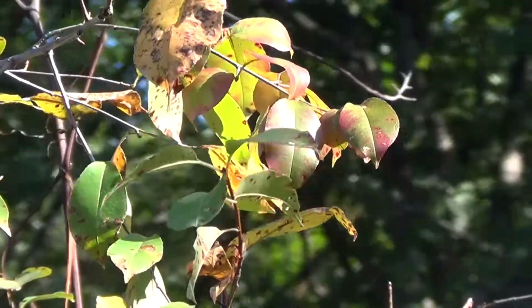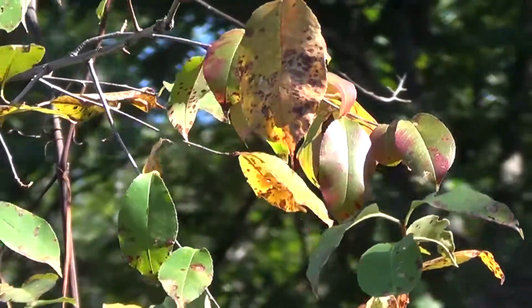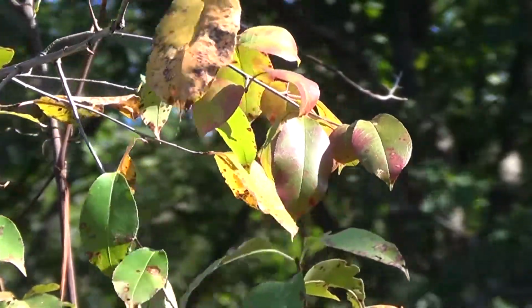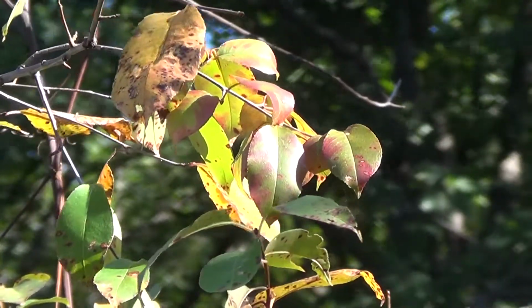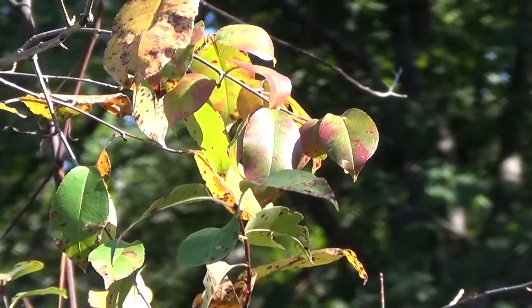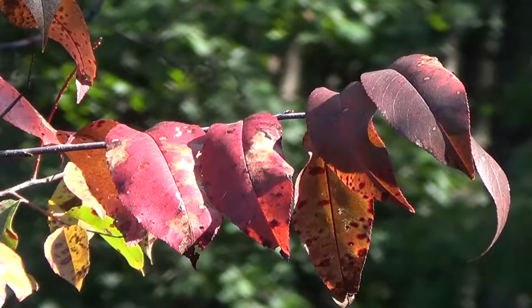So one of the most noticeable things about fall is the fact that all the leaves are changing color and falling off the trees. The reason why the leaves seem to turn oranges, yellows, and browns is because of a chemical called carotenoids. Carotenoids are in the leaf all year round. It's just that the bright green chlorophyll covers up the color of the carotenoids. But in the fall, as the days get shorter and cooler, the chlorophyll starts to die off, and then you start to see the carotenoids showing through.